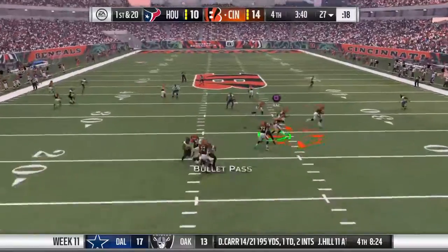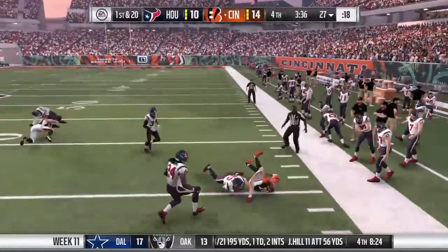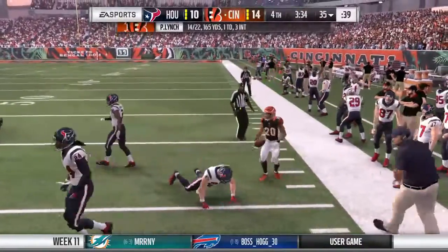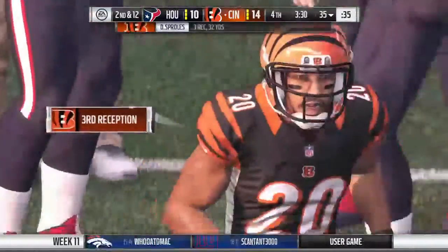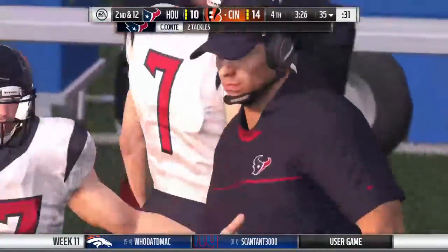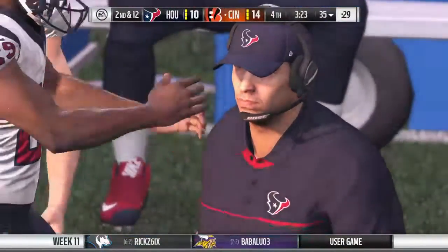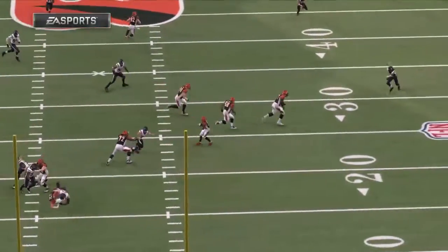Now it's Lynch. Screen pass to Sproles. And he's able to take this one up to the 35-yard line. It's an 8-yard pickup, and it'll be 2nd and 12. For a second there, I thought that might break big. Screen pass, looked like it was coming together, looked like there was an opening. Still, ended up with a solid gain.